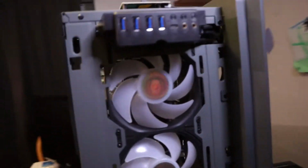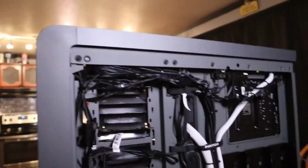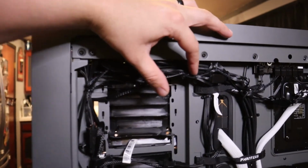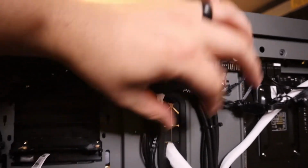You can see back here. Let's bring that light around here. Come on, ring light. Cheap but effective. You see little zip ties, just kind of making them nice and snug.